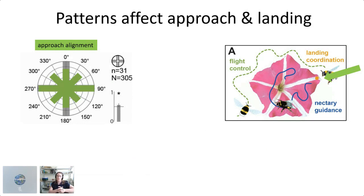Then they would align in all axes relative to the center. And so this suggests that already as the animals are approaching, the flower patterns have a function, and that is to help the animal essentially choose its flight path towards the flower and align their bodies, potentially optimally for the next step, which is the landing procedure.